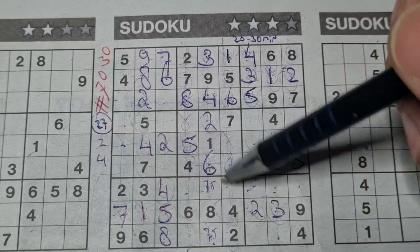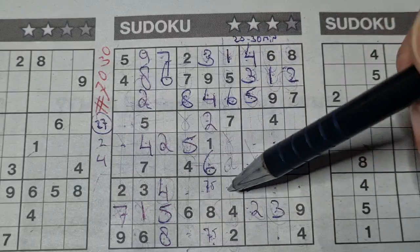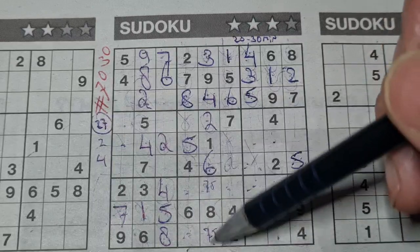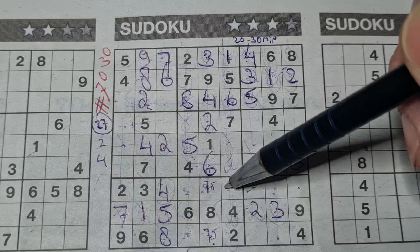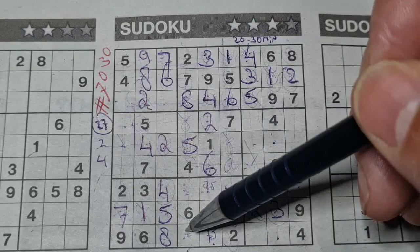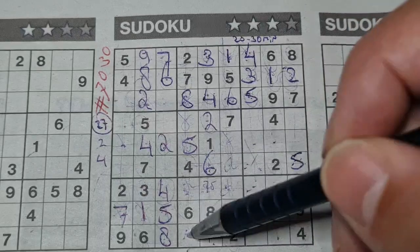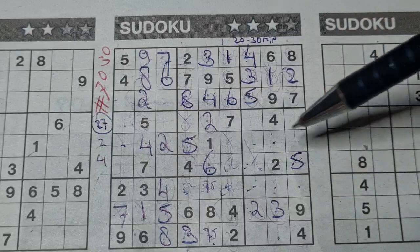Three missing numbers in this big square. Those missing numbers are the 1, the 3, and the 9. 1, 3, 9. And look, we have a 3 in this row, so no 3 in these two boxes. One box left for the 3 in this big square. Should be there. So the 1 and the 9 are left.